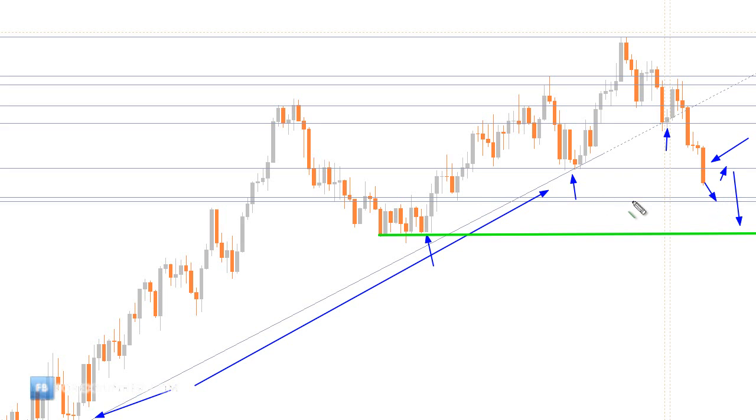This support and resistance area here, the one that I just mentioned before, and watch out for this retrace trade that comes along around here. Other than that, that's about it for GU. It was quite a nice movement. We should have got a lot of pips this week, and I hope you all did as well.